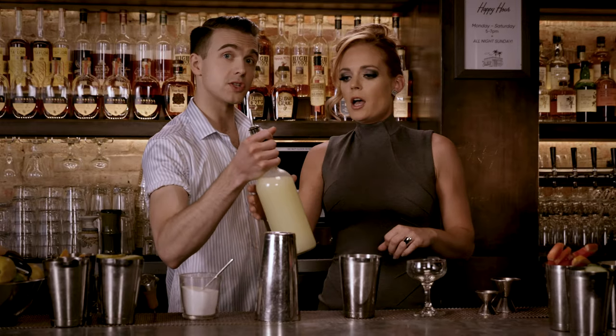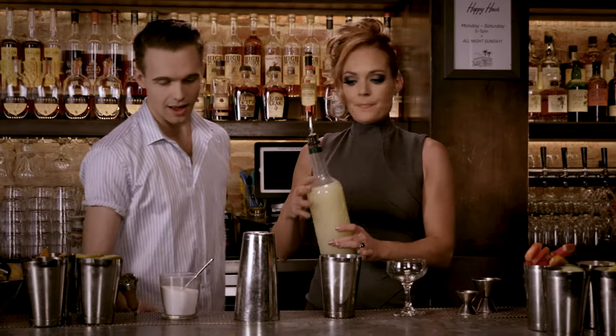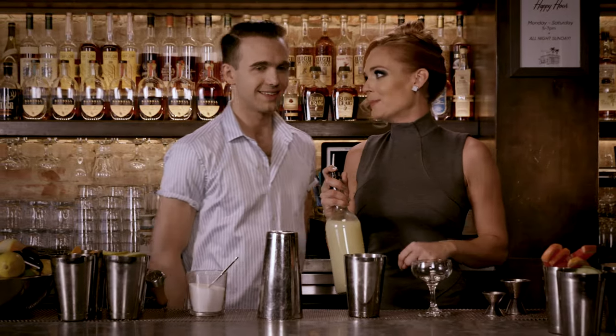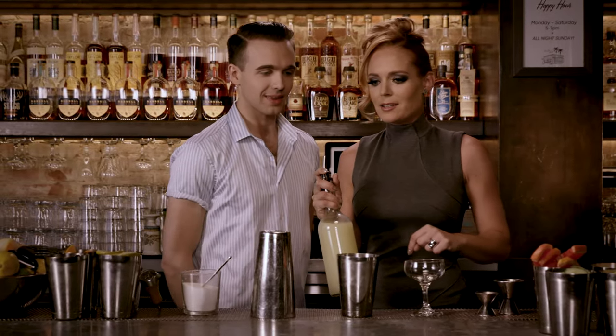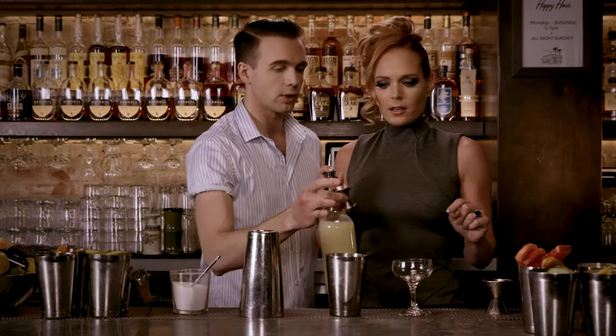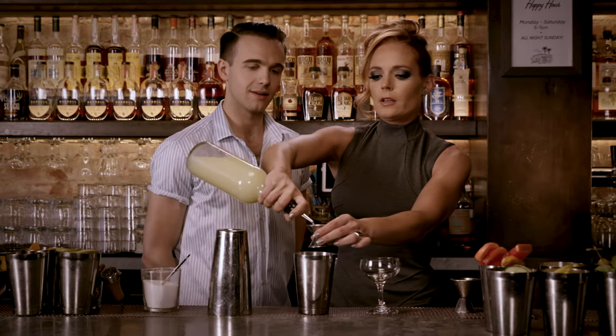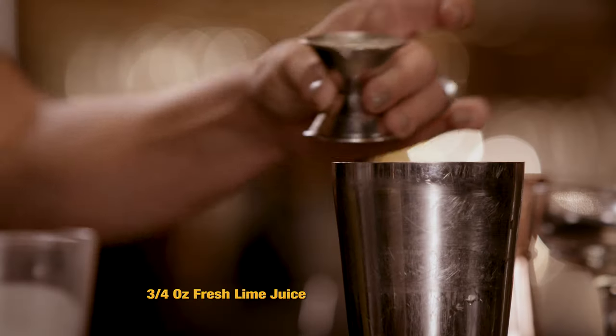Lime juice. Fresh squeezed. Did you squeeze the lime? I had nothing to do with squeezing the lime. At least you're honest. But this is in-house. You passed the test. He's in the back, squeezing more lemons than limes. And you're going to want to do three-quarters of an ounce. To the brim. To the brim. Now you're going to need rum.